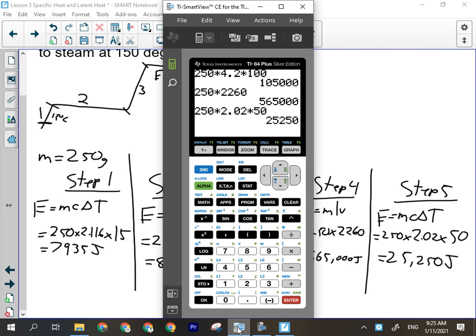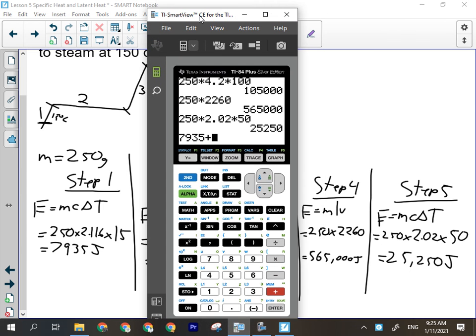So we'll take all of those numbers. Our 7935 plus our 83,250 plus 105,000 plus 565,000 plus 25,250. Okay, so we are looking at 786,435 joules.